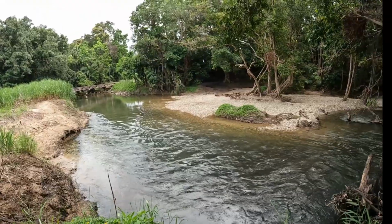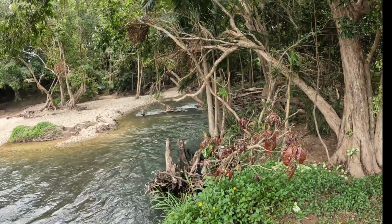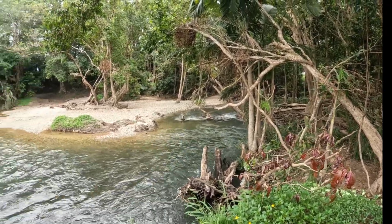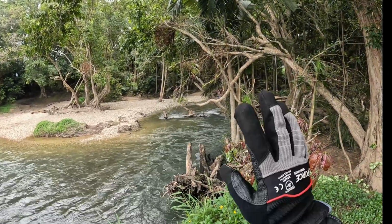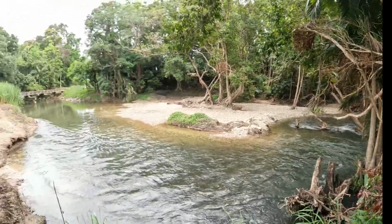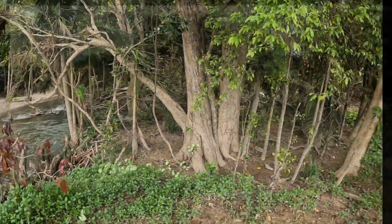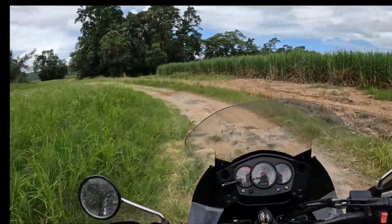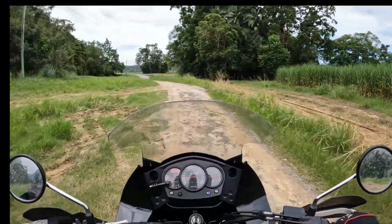Quite a picturesque little spot, but when the water's really low, it's all crystal clear. You can see a young fella there crossing across. They're not too worried, but if you don't know the waters, just play by there. Anyhow, we'll keep going, but it is a good spot to swim. You can get into it the other side too. It's just trying to beat this rain and show you as much as I can up here.